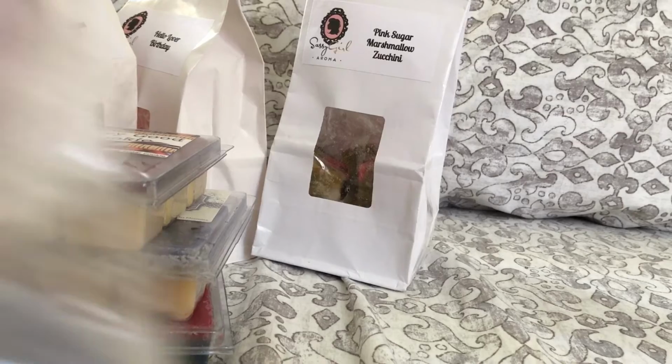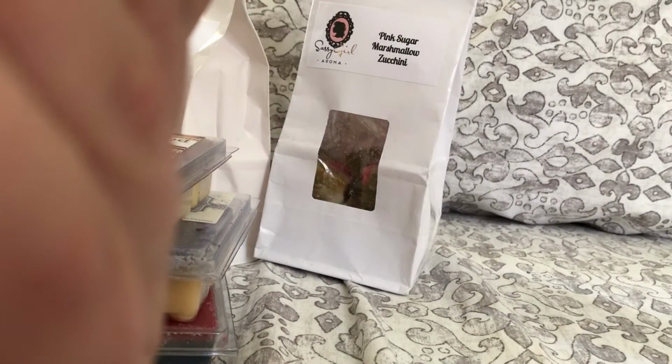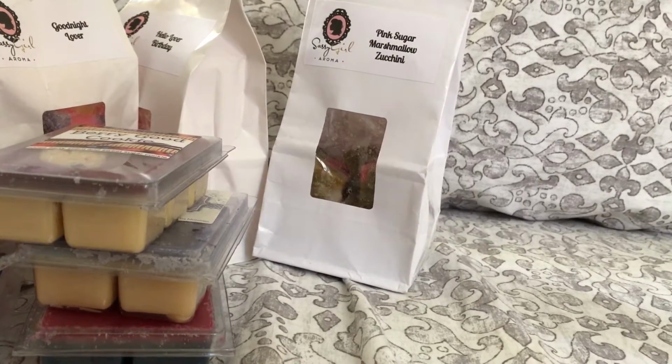I'm going to melt some of my Purple Haze from Vintage Chic. I love Purple Haze. It's one of my favorites. It's jelly-filled marshmallow zucchini donut. It is my top 5. I'm going to finish up.